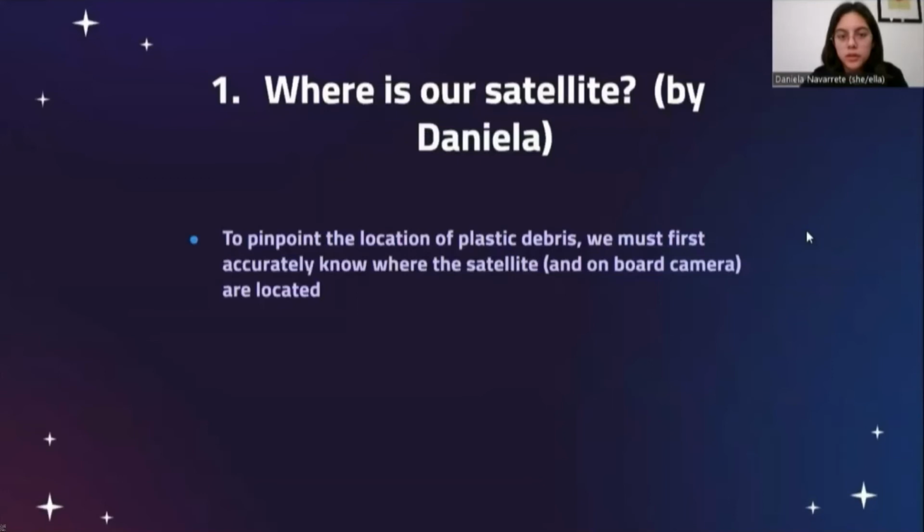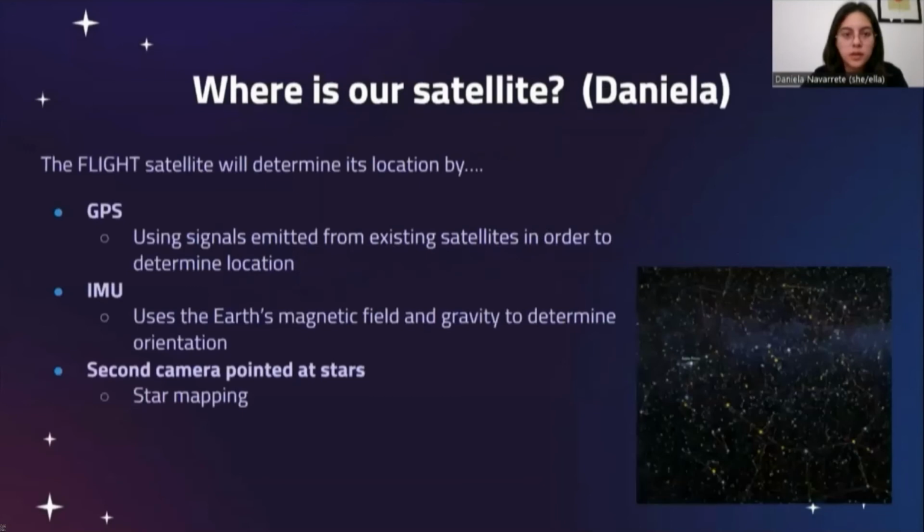So where is our satellite? In order to accurately pinpoint the location of the plastic debris, first we have to know where the satellite and the onboard camera are located. Our flight satellite has a couple different options in order to determine this. It could use a mixture of these 3 options.